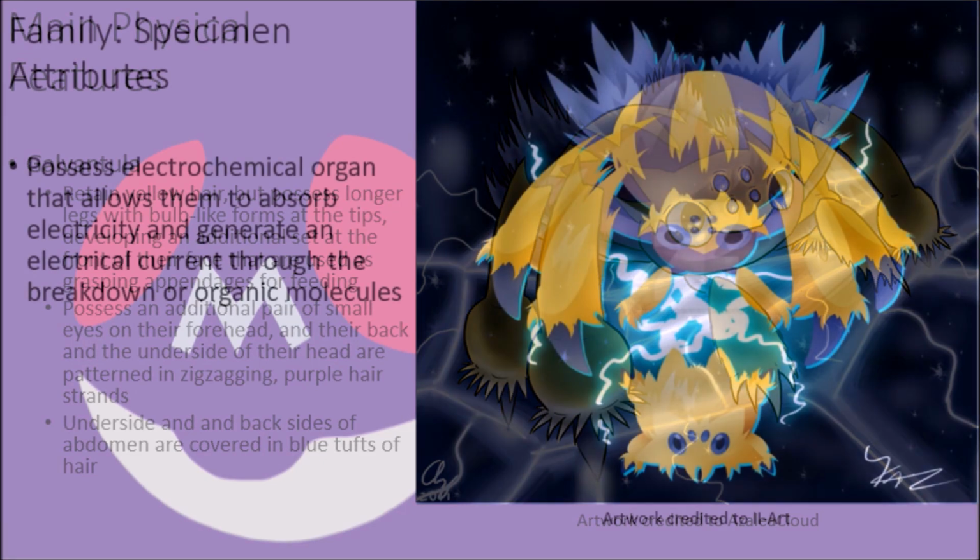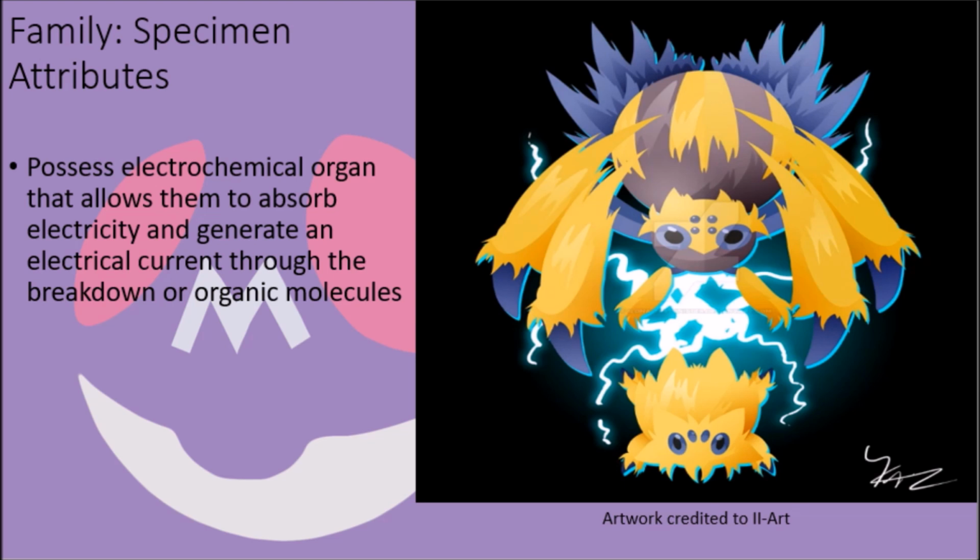The members of the Joltik family are unique among bug types for being among the few creatures assigned to the type capable of wielding electricity as a weapon. This power comes courtesy of a gelatinous electrochemical organ that can generate electricity either through the chemical breakdown of proteins that they consume, which in turn leaves them with few waste products to excrete, or by absorbing it directly from an electrical power source, which has often proven to be critical to their survival in urban environments.